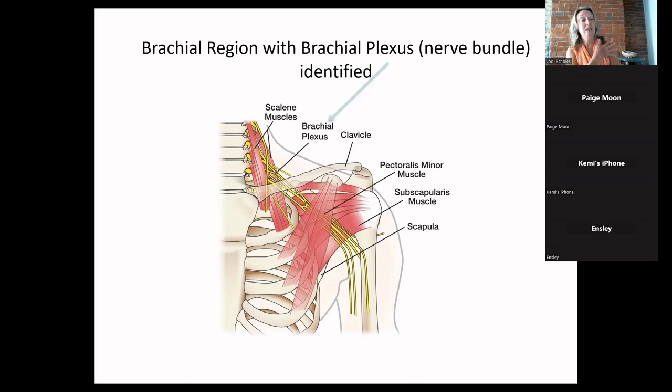But we can treat this region here to open this region to have favorable effects down the arm. Can you imagine by lengthening the pectoralis minor muscle, opening up some space between the clavicle and the first rib, how that might take some pressure off that nerve bundle? That's the concept. That's why sometimes we work a region here to help relieve pain here.